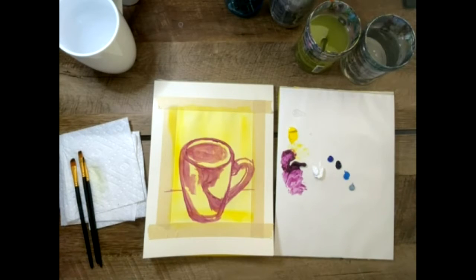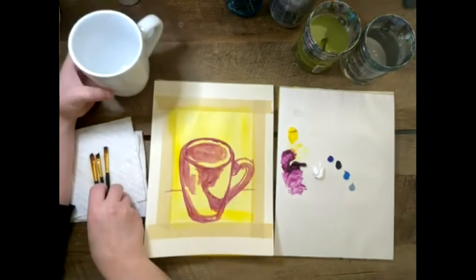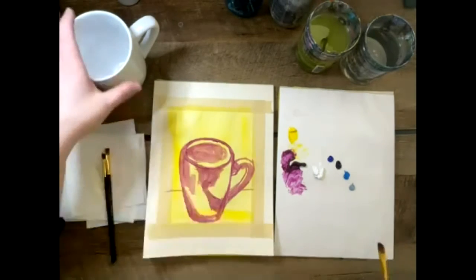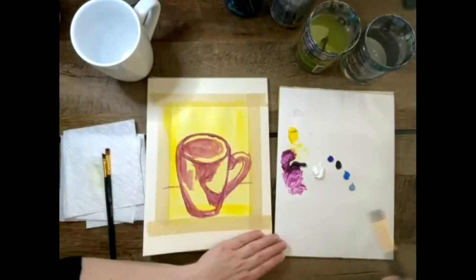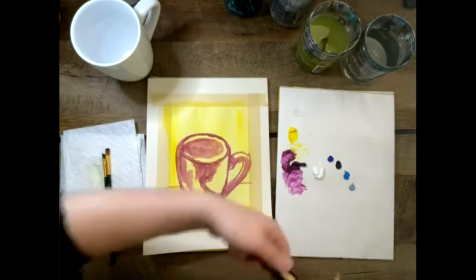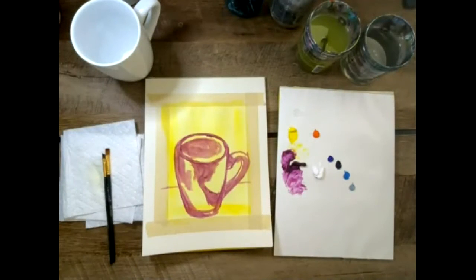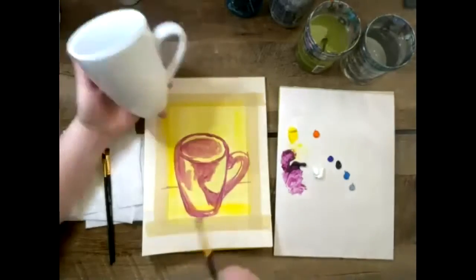And sometimes too, I think limiting your color palette a little bit is nice. You don't have to go too crazy with tons and tons of colors. Let's see. I may do a little bit of a background too, but I think I'm actually going to go ahead and start blocking in first.